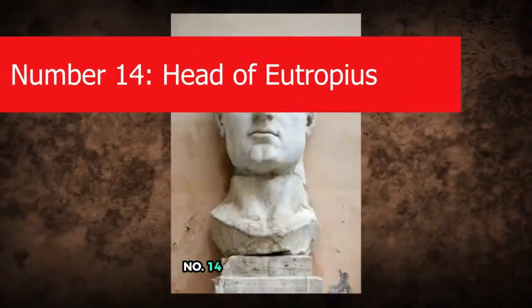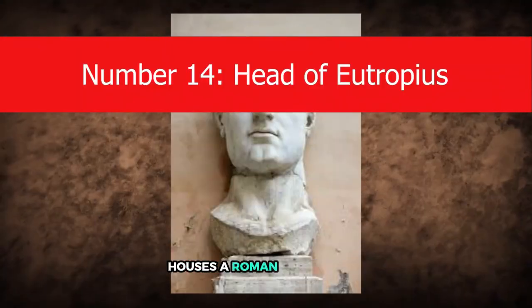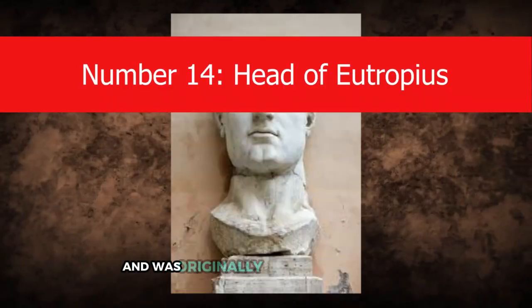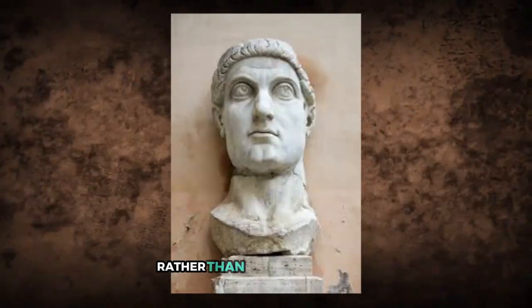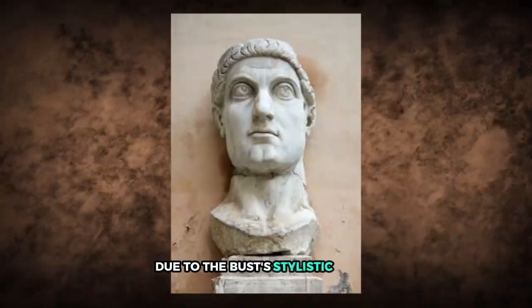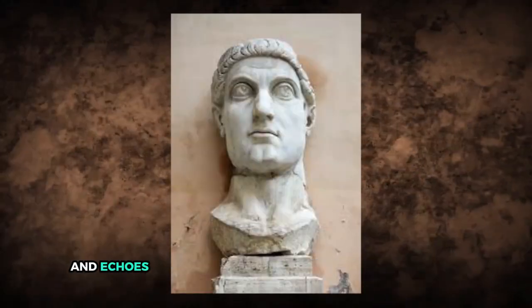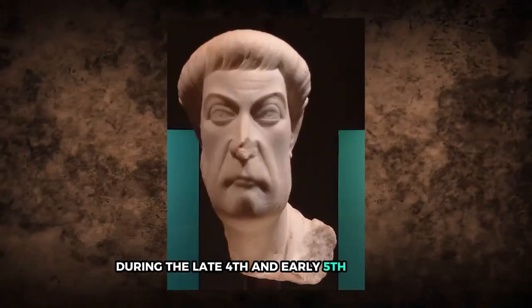Number 14. Head of Eutropius. The Kunsthistorisches Museum in Vienna houses a Roman marble bust known as the Head of Eutropius. It is believed to portray Eutropius, a 4th century Roman official, and was originally discovered in Ephesus. Although the identification is based on tradition rather than definitive evidence, experts believe the attribution is plausible due to the bust's stylistic traits. Its form reflects the expressive, emotionally intense aesthetic associated with the Theodosian period and echoes work produced by workshops in Aphrodisias and Ephesus during the late 4th and early 5th centuries.